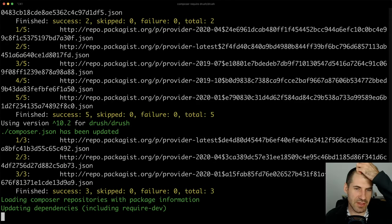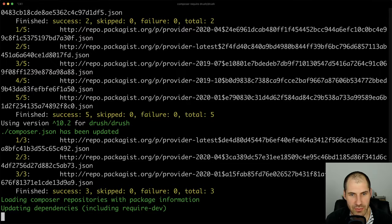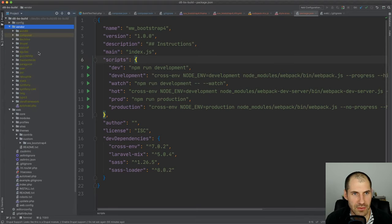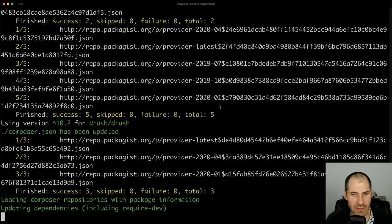All right, let's just give this a second. So I'm just downloading Drush locally. And I just want to make sure it's all working. Come on, work. Give it a second. So has it downloaded Composer? Let's see what's come through. All right. So let's just leave that.